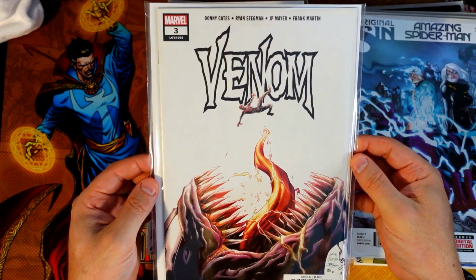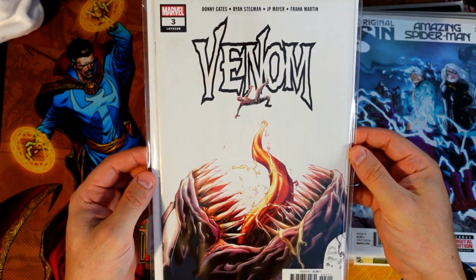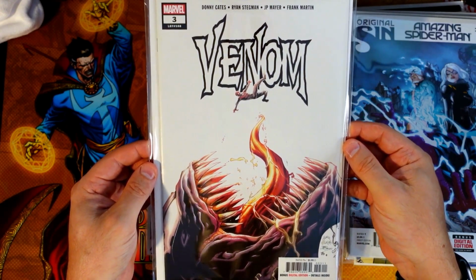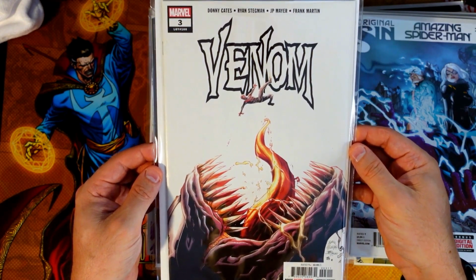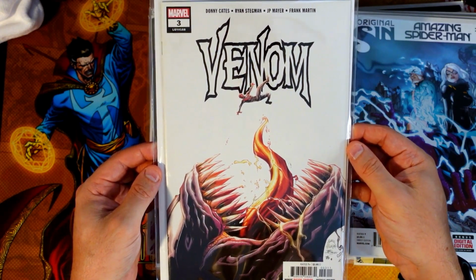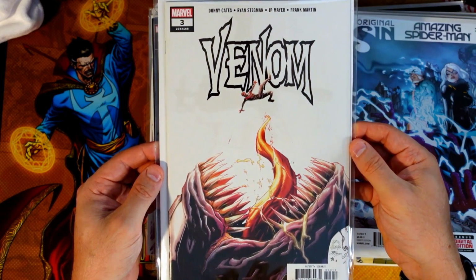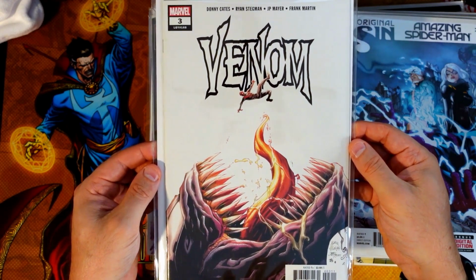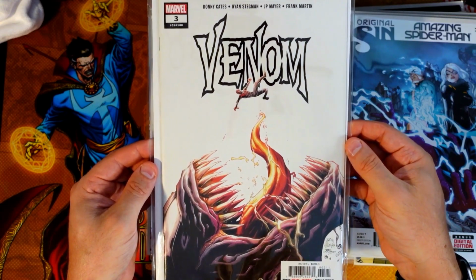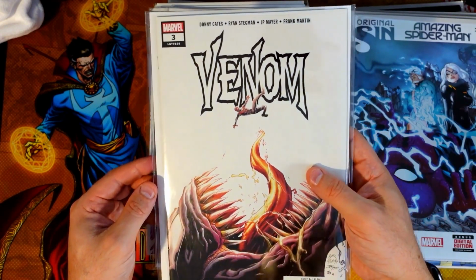Venom #3 from the Donny Cates run. This is the first appearance of Null. Guys, I truly think he's coming, whether it's later down the road or not. He's too big of a bad villain. We know we're going to see the Necro Sword in Thor: Love and Thunder. So here is a nice first print that we're going to submit and see if we can hit a 9.8 for the future.